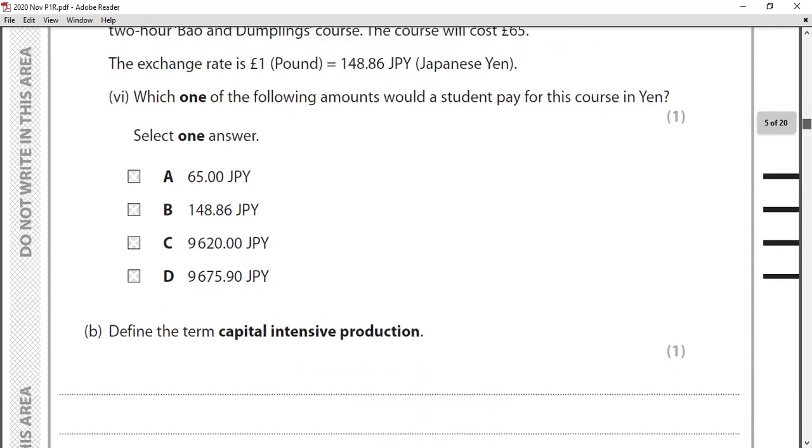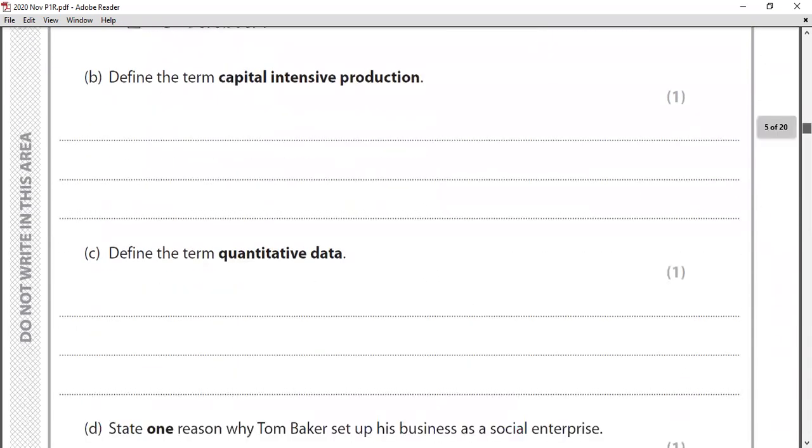Okay, now that's the end of the MCQ part. Let's go to the definition questions. In question 1 there are 2 definition questions, 2 state questions, and explain and analyze questions. This time this paper asked 2 definition questions. Define the term capital intensive production. Define the term quantitative data.